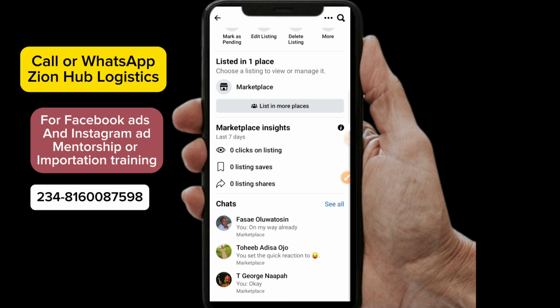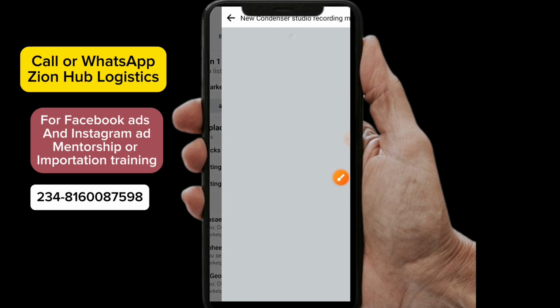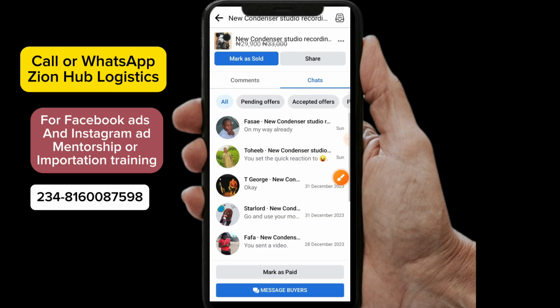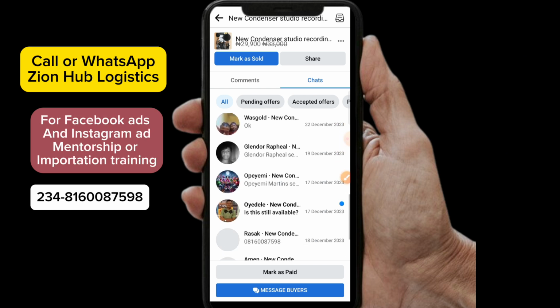So now these are people that have already chatted me without paying. You are not going to be paying Facebook a dime for them to do this for you. Now this is people that has already chatted me in the past. You can see it right here in the past. So now let me click on it. It's just like you are running free advert with Facebook. See the people that have already purchased this one. This first guy here, I went to deliver this thing for this guy on Sunday. So now see different people that has already contact me for all these services.